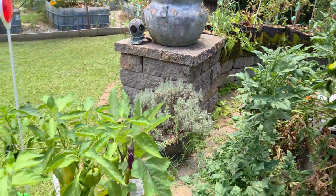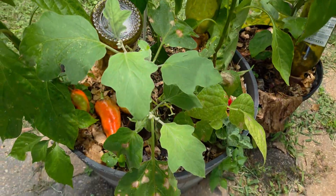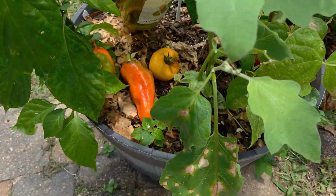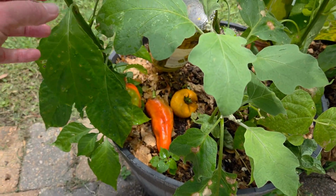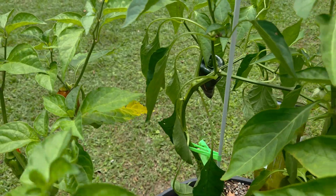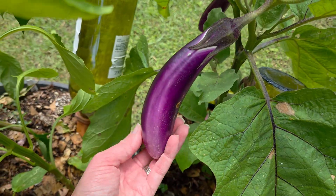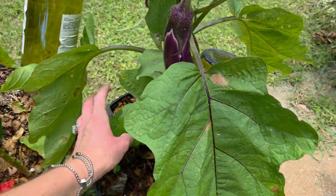Let's go. So over here, we've got some more bells. This is just a wine barrel pot. I got an eggplant on here. I got all kinds of things going on here. This is the MG Leopold Spicy. Got a poblano back there. This isn't on drip irrigation. These I have to water every single day. Got some pimiento tongues. I'm going to harvest these.